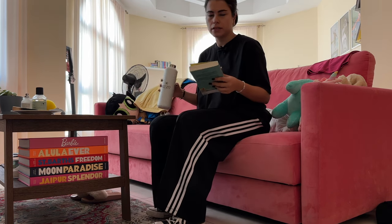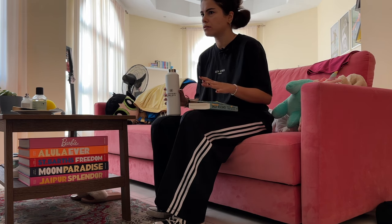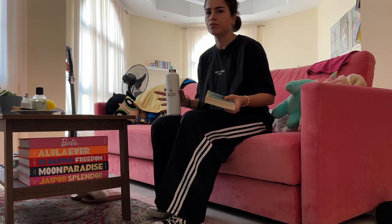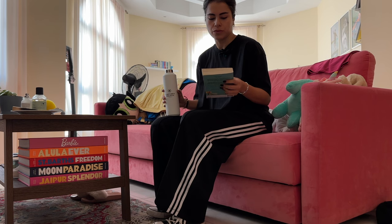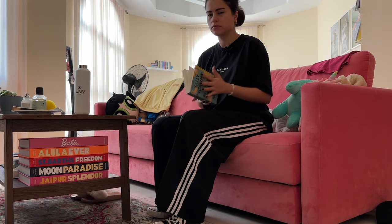So I'm gonna take my book with me. I'm not gonna take my work stuff because I'm quite on track with everything and I don't need to get on any calls or whatever. So I'm gonna use this moment to just read and chill. I'm reading Sally Rooney's book. It's called Beautiful World, Where Are You? Almost halfway through. I'm excited. It's getting juicy. So let's go.